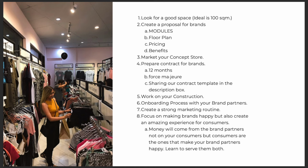Next is number 7, create a strong marketing routine. So this is very important. Whatever it is that your store is earning based on the products that you're selling, it's not your money, it's your brand partner's money. So you have to make sure that your brand partners are earning. You have to make sure that your brand partners are happy, because if they're happy, they'll stay, and if they'll stay, you'll earn, and if you'll earn, everyone is happy, diba? You get to pay your mga staff, and you get to earn.